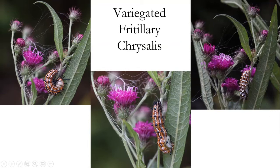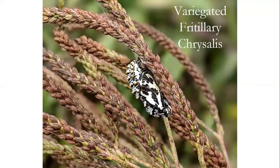I think it's one of the most beautiful chrysalids that I've seen. Here's another view of a different plant, different chrysalid. Isn't that just beautiful though? My goodness, it's like a work of art. So keep your eye out for those as well.